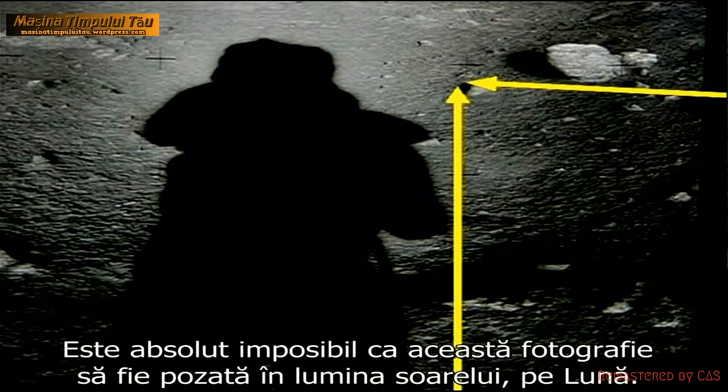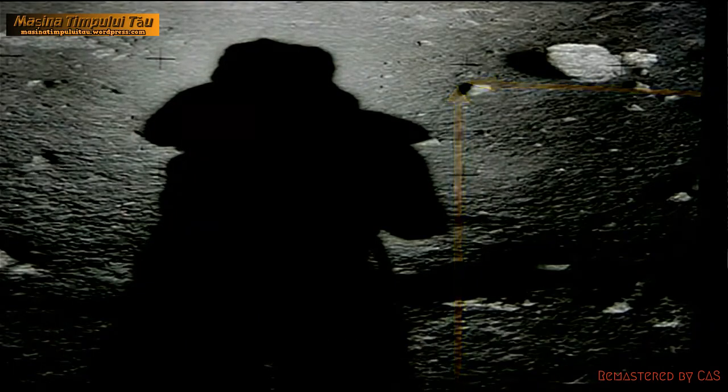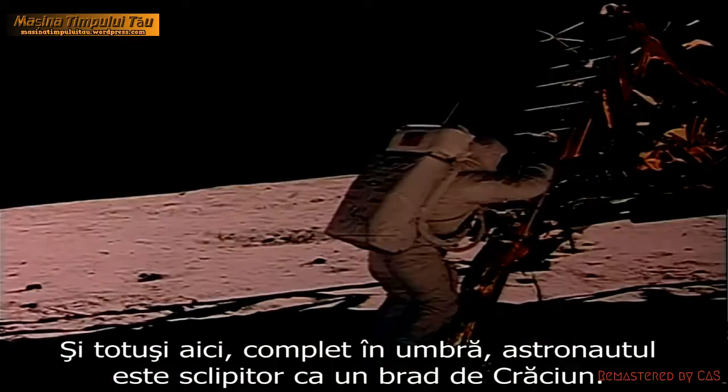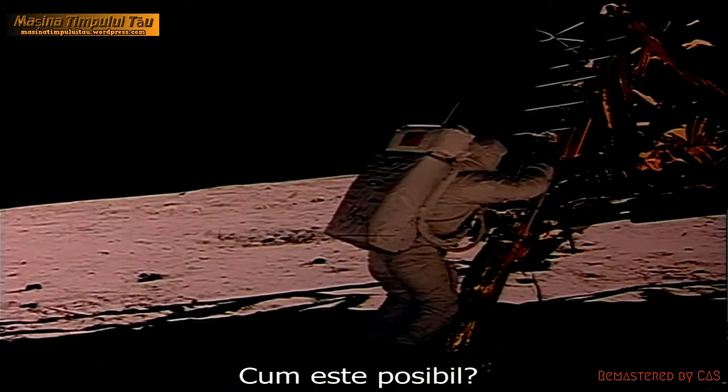It is simply impossible for this picture to have been taken with sunlight on the moon. Here, the shadows are shown to be as black as pitch. And yet here, completely in a shadow, the astronaut is lit up like a Christmas tree. How can this be? Or this, on the shadow side of the lunar module.